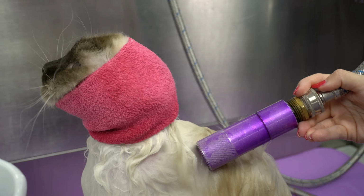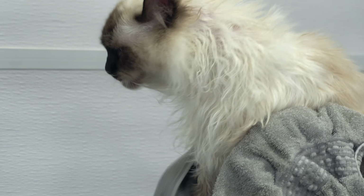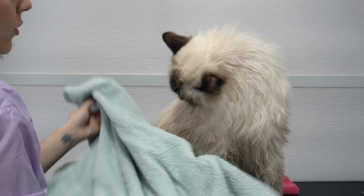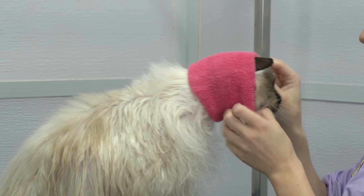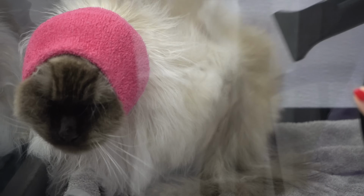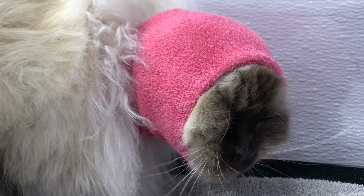This is my first time grooming a ragdoll, and I had no idea how gigantic they were. You drying yourself? You were huge. Despite him voicing his displeasure, he was quite well behaved for the blow dry.